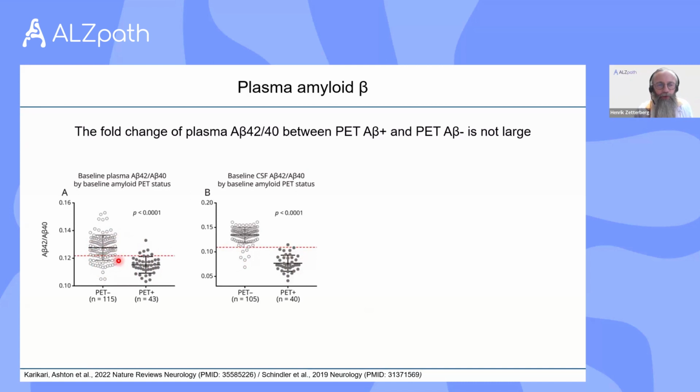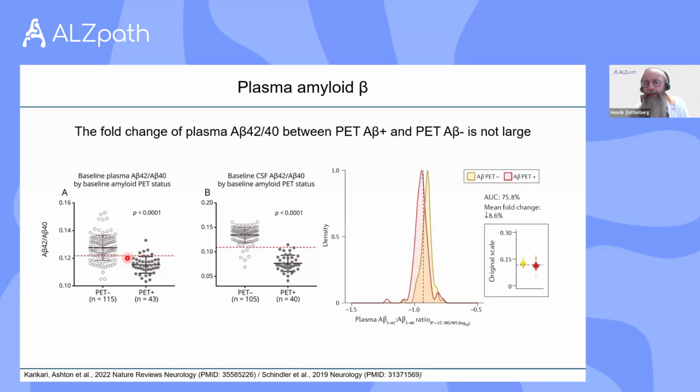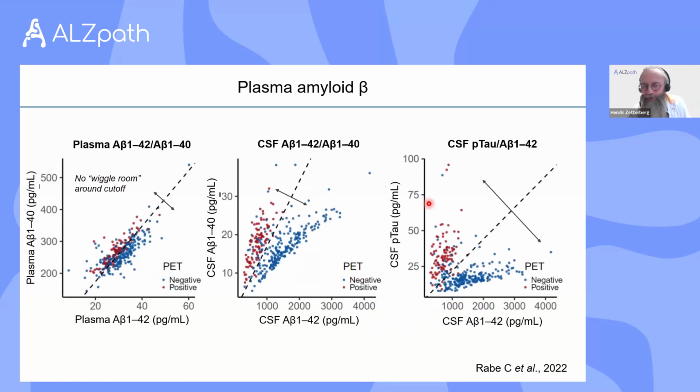You have to have very tight control on your assay, not to mislabel people because of any variation or assay drift. And this is another way of looking at it. This is what the populations look like if you plot plasma A beta 42:40 ratios and divide the people into amyloid positive and negative. You see that these two populations are very, very close to each other. So it's a difficult biomarker in blood. This graph illustrates this further. So in red you see amyloid PET positive people, and they are having a different ratio than amyloid PET negative people as a group, but there is no wiggle room for the assay.